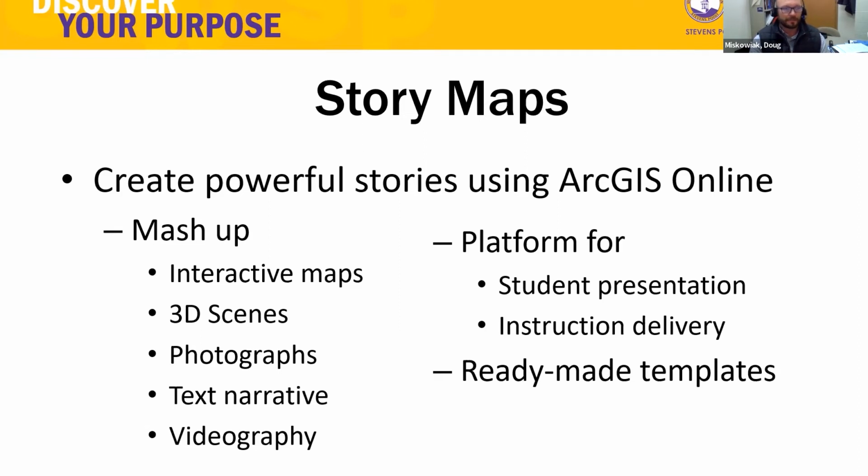And if I do have time, I'll show you some of the story maps that my students have made for some of my courses. Their first introduction to the platform, I don't even teach story maps to them. They learn the platform themselves by going through the intuitive step-by-step process that Esri provides.